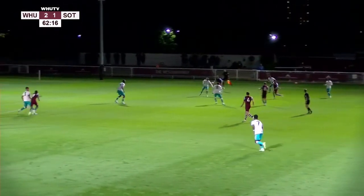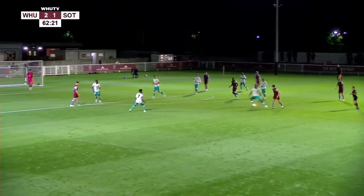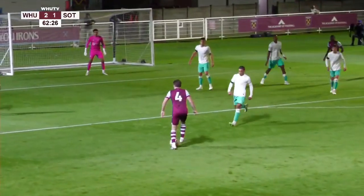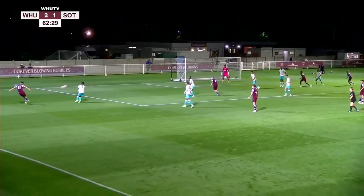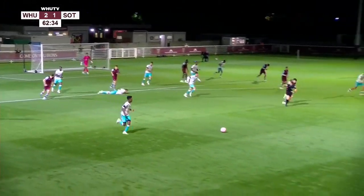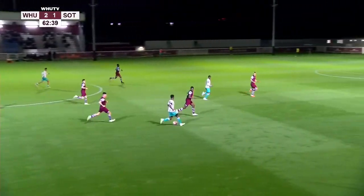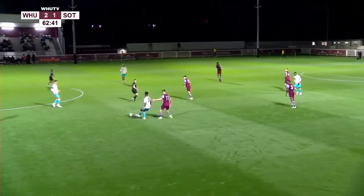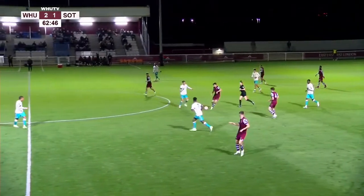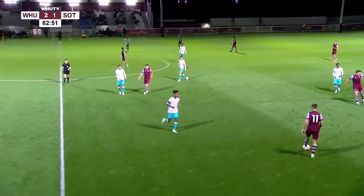Chesters, he's done well to drive inside. This is Mbama. Marshall. Now Southampton looking to break away. It's the advantage played. Now how quickly can West Ham get on with things in terms of a counter-attack? It looks like they're just going to try and keep the ball for a little now.